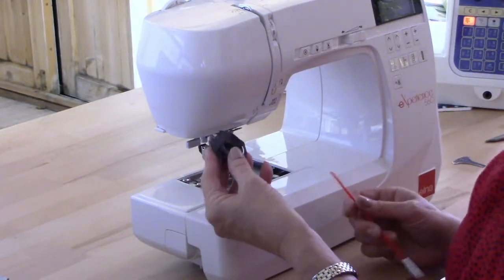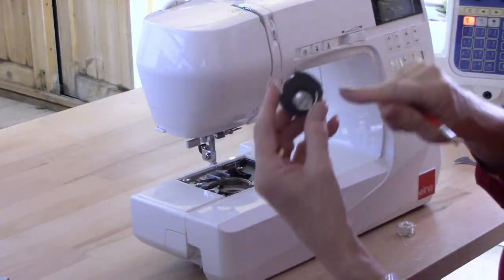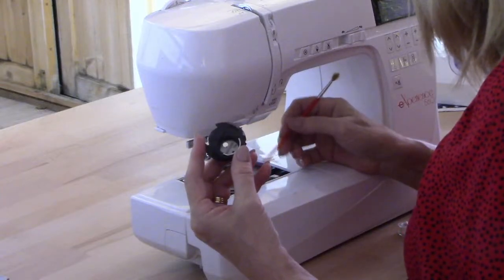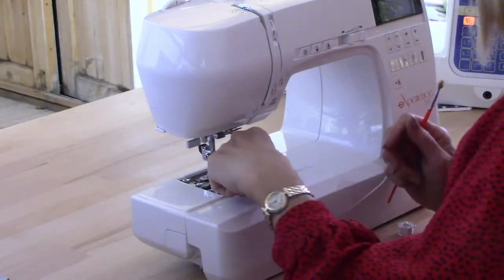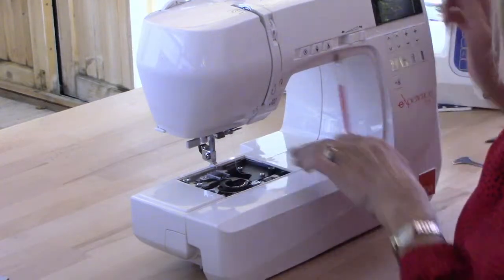Don't force it in. You will probably have a little red dot on the side here that needs to line up with its equivalent over this side. But if you're not sure, try it. It should drop into place. Don't force it, don't push it. Just wiggle around until it drops.